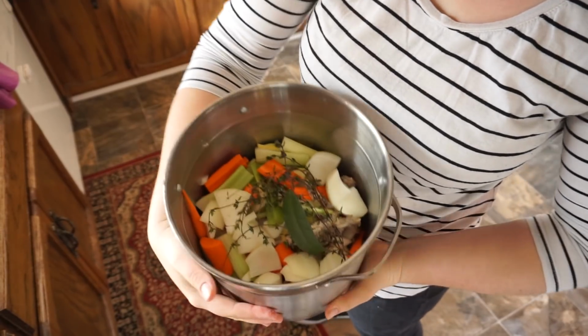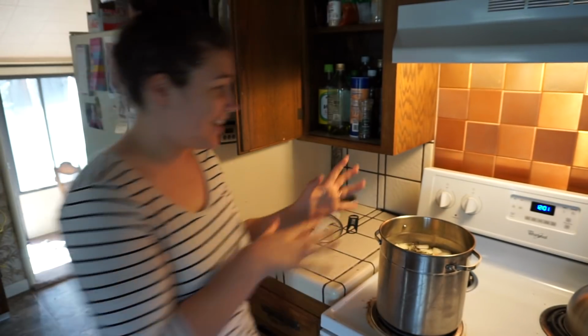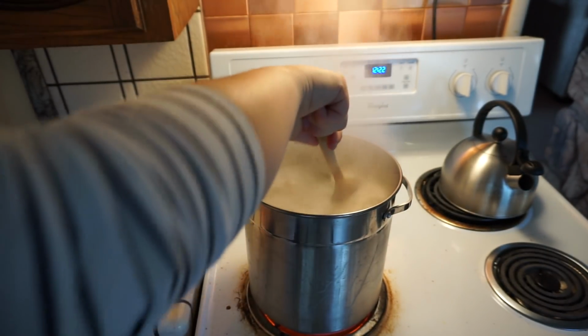So here is what our stock pot is looking like now. I'm gonna add in some water. I'm going to get this to a boil. Good luck in there. Okay, it's bubbling away. And it smells freaking amazing in here.